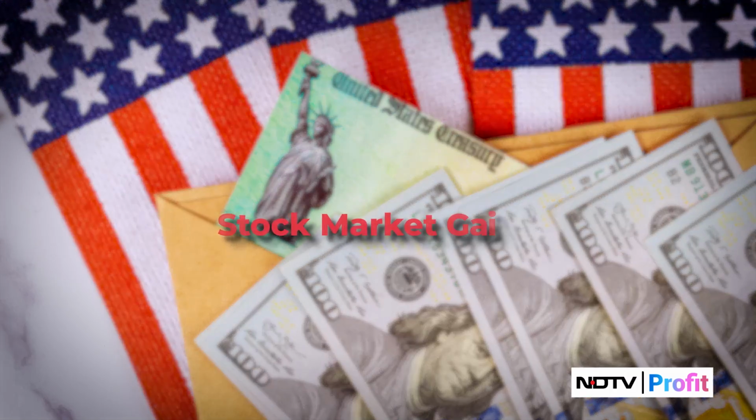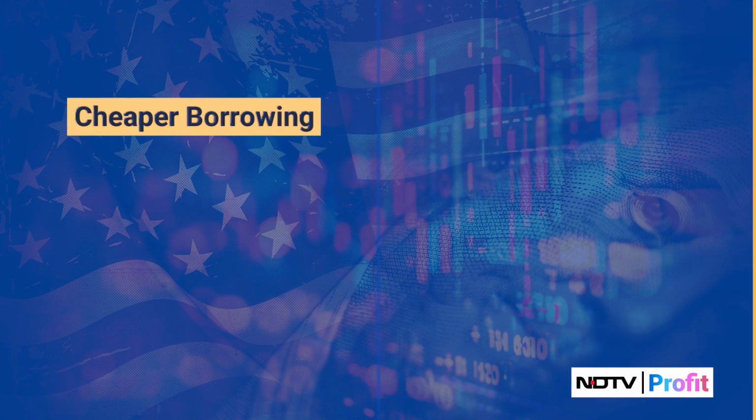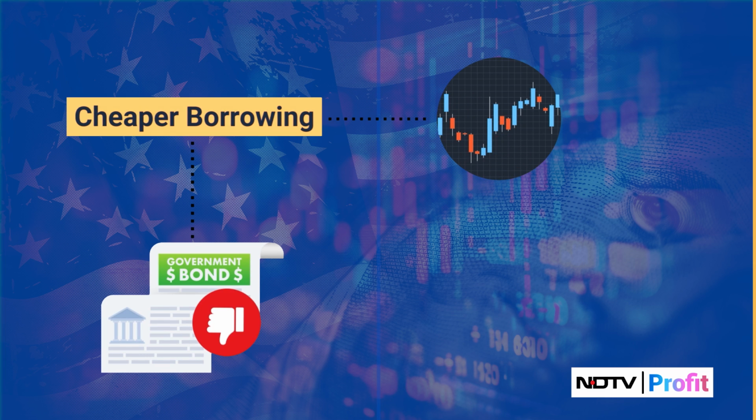The stock markets also gain, which we've seen in the last few months now. Rate cuts often lead to equity markets gaining sharply as investors expect higher corporate profits from increased consumer and business activity. Cheaper borrowing cost also makes bonds as an asset class less attractive while making equities a lot more attractive.